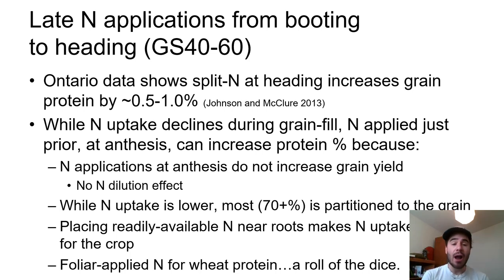You're actually going to lower average kernel weight with a foliarly applied nitrogen. So paradoxically, if you apply nitrogen, you get leaf burn, you lower your yields because you have less photosynthesis occurring, well, your grain protein is going to go up. So foliarly applied nitrogen can actually increase grain protein by reducing yield, by reducing the starch or the carbohydrate content of that kernel. And that's not really a strategy that anyone would recommend.